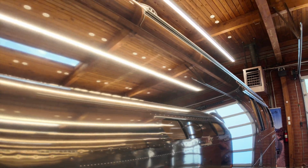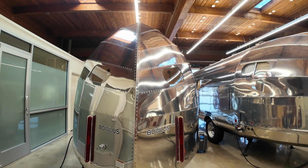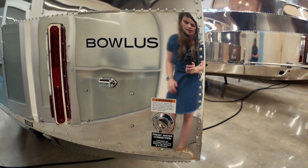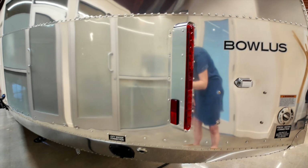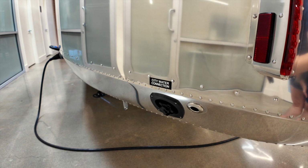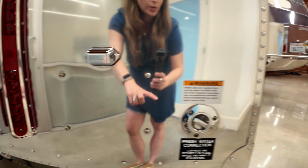As I move back, and that beautiful 2024 aluminum, my favorite view of the tail, LED taillights, freshwater fill here for the freshwater tank, and then license plate light, license plate screws to secure that there, the other LED taillight. We have the city water inlet here, so that's if you're at a campsite or friends and family's home, that's where you would connect to the fresh water so that you could use unlimited fresh water inside the Bowlus, whereas if you were gonna fill here, that would be for your freshwater tank.